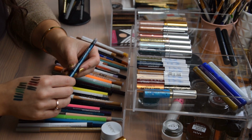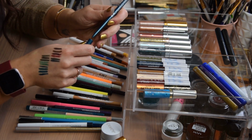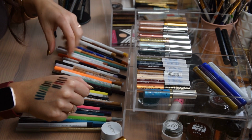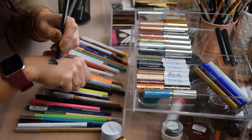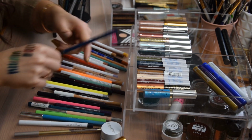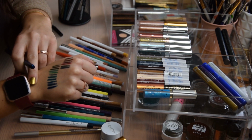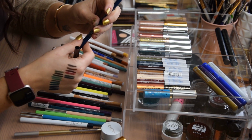Another Kiko one, this is from the permanent line, and this is a metallic teal. Love this one, use it a ton. Should make sure it doesn't dry out, but I use it a ton, and it's more on the blue side. On the blue side, I also have Isla by Neve, which is a dark blue, beautiful color, and also this Kiko one from a limited edition, which is a similar dark blue. But this formula is absolutely fantastic, and there's a ton in here as well.